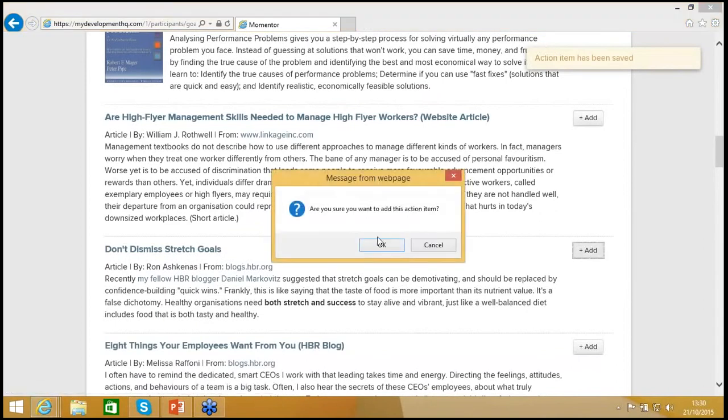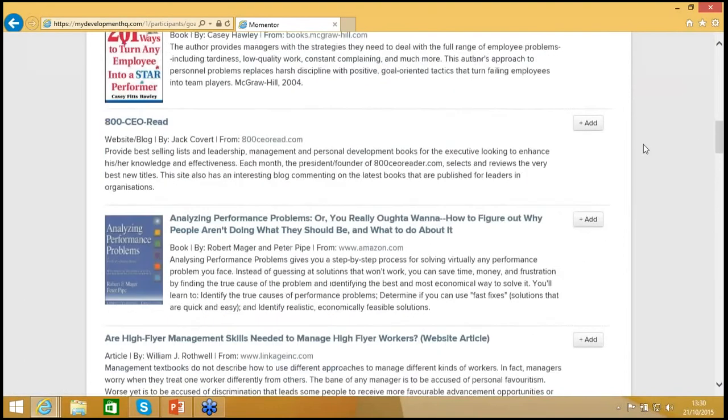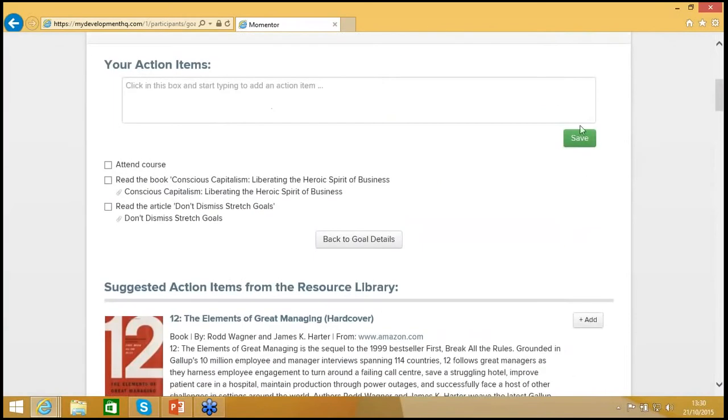Again, I can add a few. So all the resources within the library are free of charge apart from books, and it'll take you to a website to purchase the books, and the Harvard Business Review articles are also payable, so they'll take you to a page to purchase them. But as you can see, we've started to create a list here of the action items.